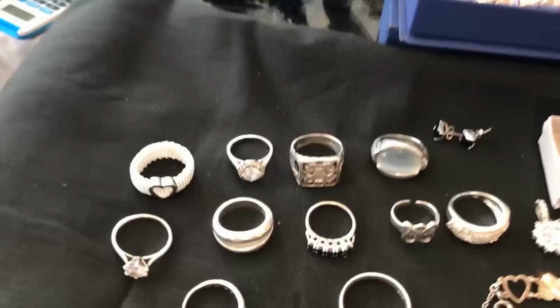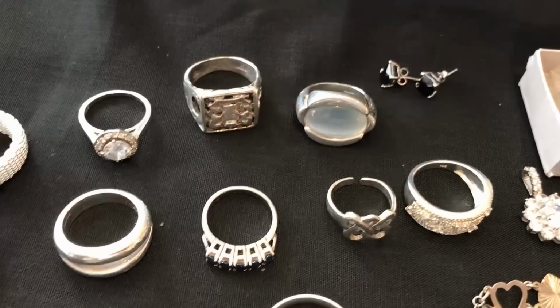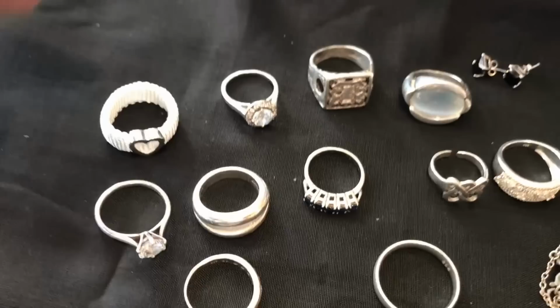Now I've got a large selection of silver rings. This one's nice with a crest on the front. Got a little moonstone one there. Couple with probably cut glass, to be totally honest with you. I doubt they're cubic zirconia. So there's some really nice rings there. So even if I wanted to and said 10 a ring, I'm already well in front on just the rings.